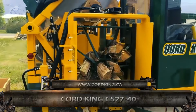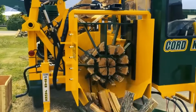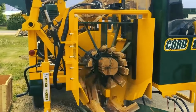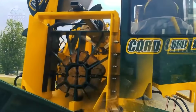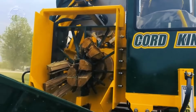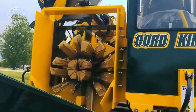Powered by a 125-horsepower John Deere or Cat turbo diesel engine, the Cord King CS27-40 is a machine that has a production rate of 8 to 9 full cords per hour. This is possible because of its 60-inch carbide tooth slasher saw and cut-and-split cycle time of every 3.5 seconds. It also has a splitter force of 42 tons and an operator safety cage with roof and deluxe seat. Aside from that, its maximum log diameter is 27 inches, while the maximum log length is 40 inches, all while consuming just 3 gallons of fuel per hour.